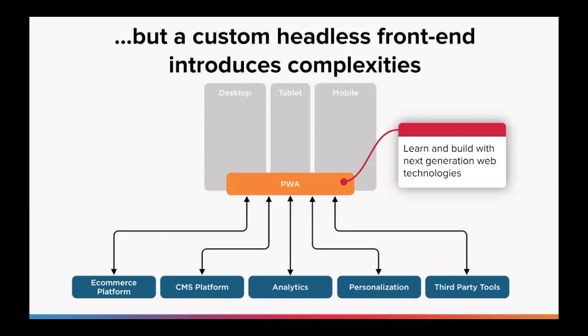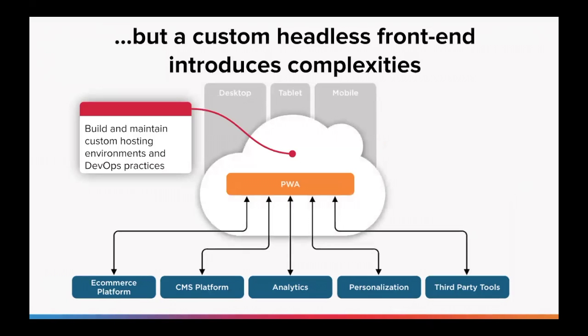And that's because building a custom headless front end introduces a lot of complexities. First is you have to learn and build with next generation web technologies. In this case, you would have to have your team or your partner team learn about all the new things about PWAs, progressive web apps, and then start building that out. And that is a learning experience or a very iterative experience, especially if you're starting from scratch. You would then learn how to build and maintain this progressive web app experience, usually by setting up custom hosting environments and DevOps practices. And you would need a strong DevOps team or site reliability engineering team just to keep the system up and running. So definitely some retailers have the team sizes and skill sets to do this, but other companies are looking to actually not address this problem internally.